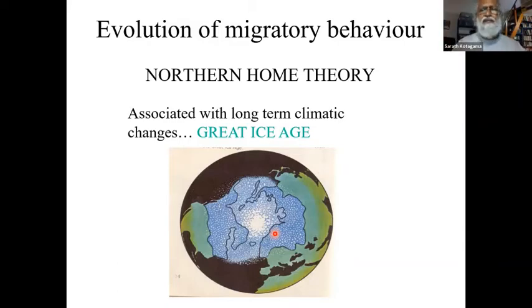Then the birds went back up. So they say the origin of the birds is in the north. So the north is their home. But because of the glacial changes, they got pushed to the tropics and they went back to the north. So this change of activity became ingrained into the birds. And then they realized after there are more reasons which we'll come to later.